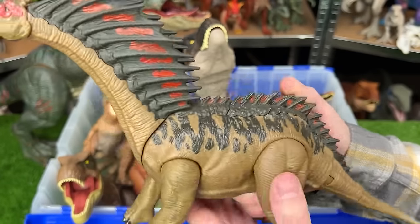That's really cool. Here we've got the Carnotaurus figure from Jurassic World Dominion. It's even got the broken horn on the top of its head. This figure is colored entirely different too. It's got the dark green body with the orange detailing along the top. So it looks like they started to mix it up for the new Jurassic World Dominion movie.